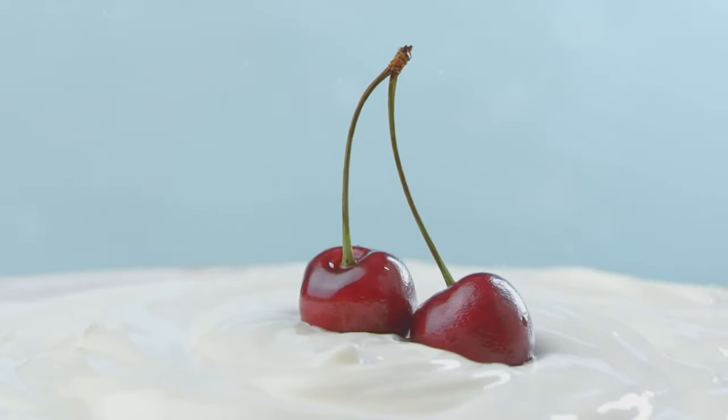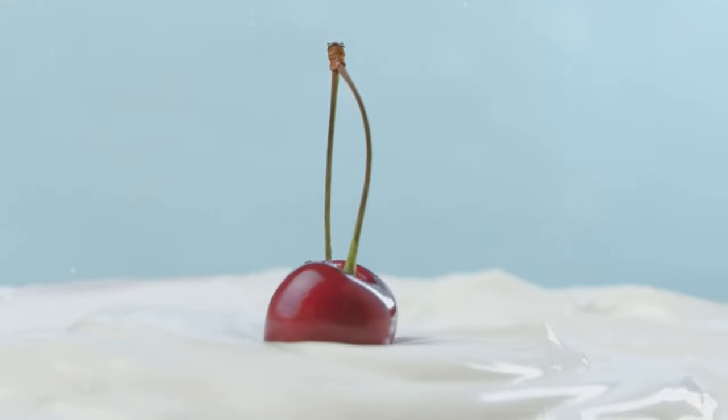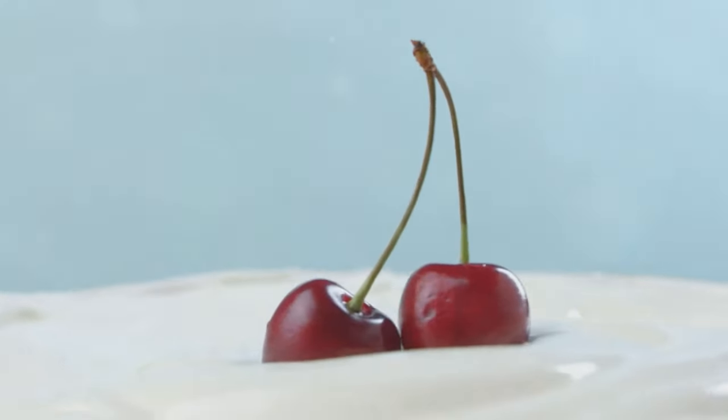Cherries. Cherries' low glycemic index makes it a great addition to your diet, helping to control blood sugar levels. Top your low-fat yogurt with cherries or eat a handful as a sweet end to your meal.